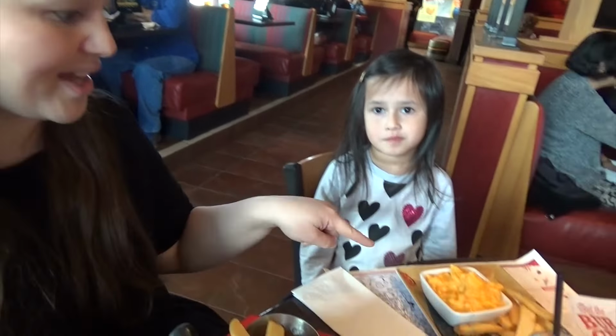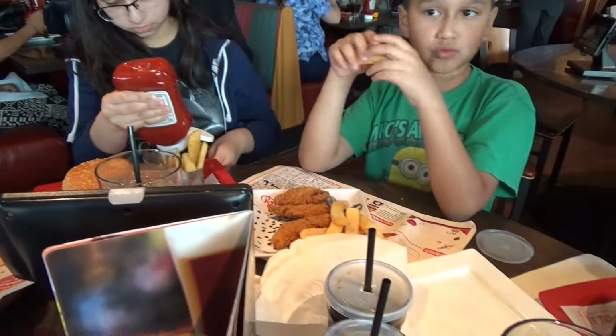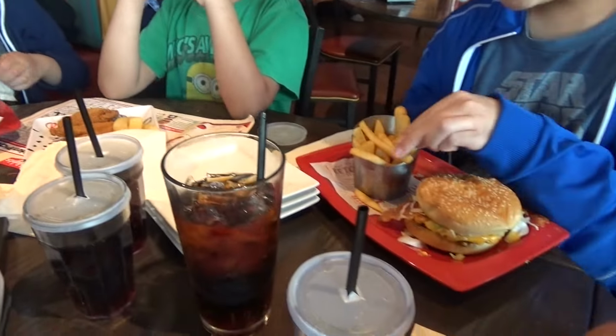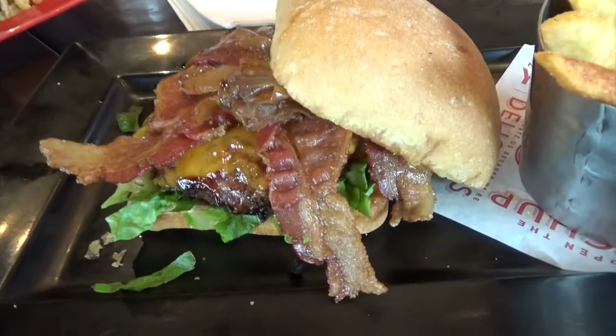I got the prime chop house burger. I think that's what it's called. Elizabeth got the mac and cheese. Brianna and Nathan got bacon cheeseburgers. I think I got chicken tenders. And Davey got a hamburger. And Ruben got this lovely creation.